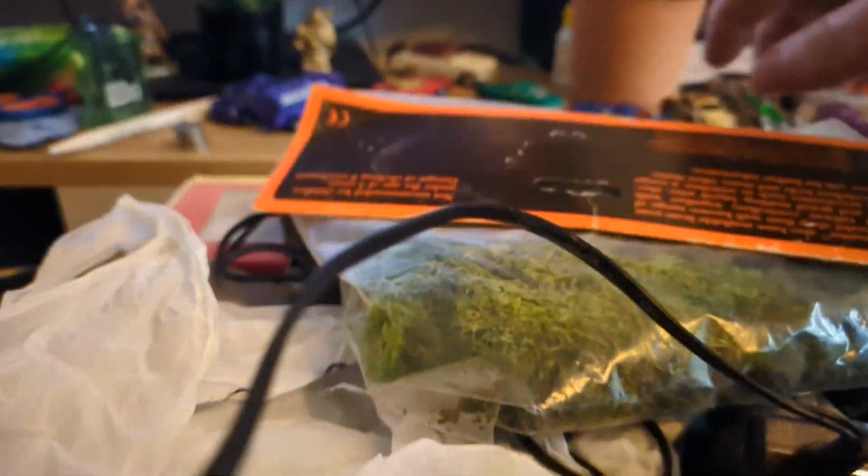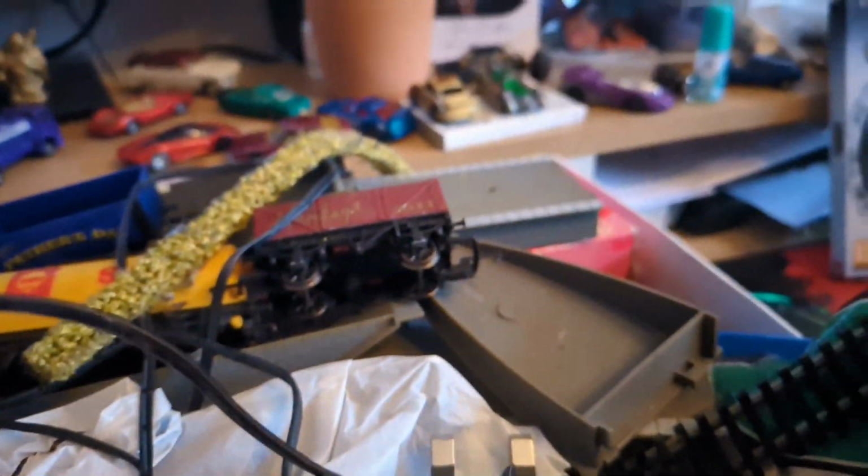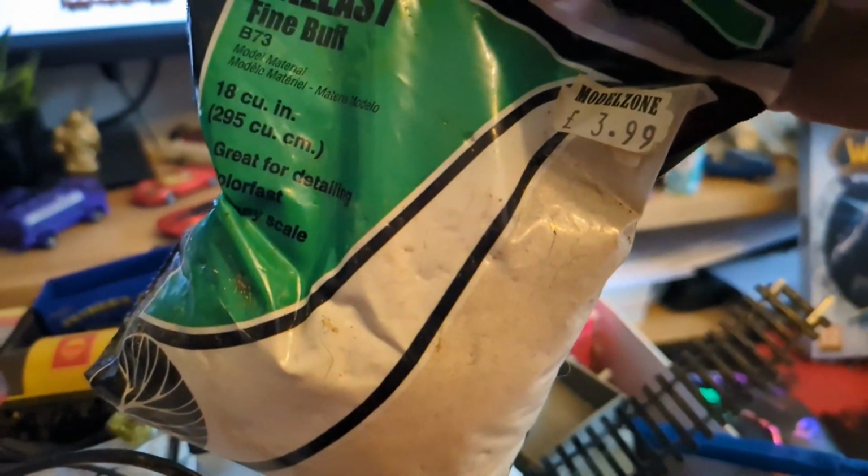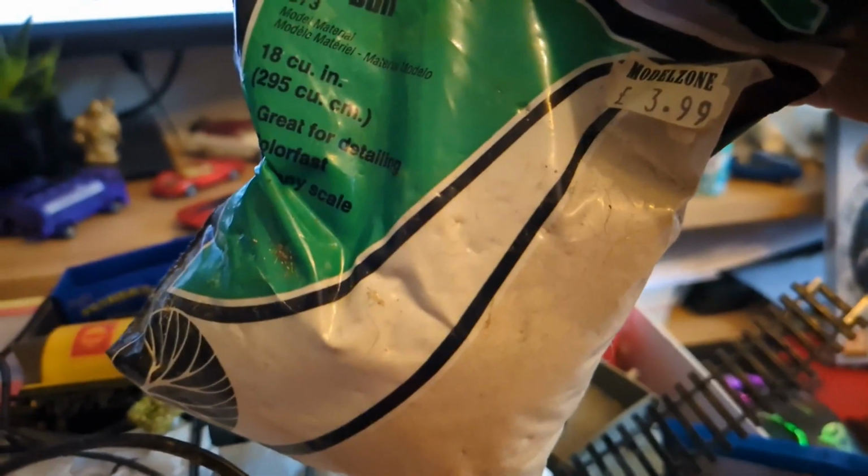We've got some bushes here. Bushes would be called lichen bushes, yeah. And prices off that have probably been on there £4 or £5, something like that. There we go. That's left over from years ago to use. Some fine ballast. I think I'll find a way to make my own if I can find rocks, because I pay for it.